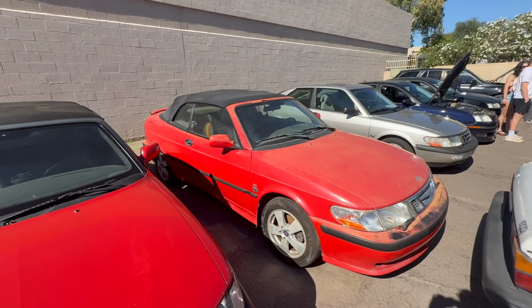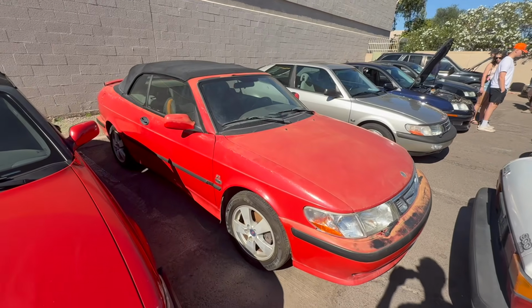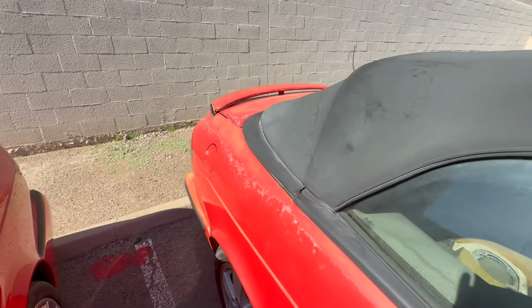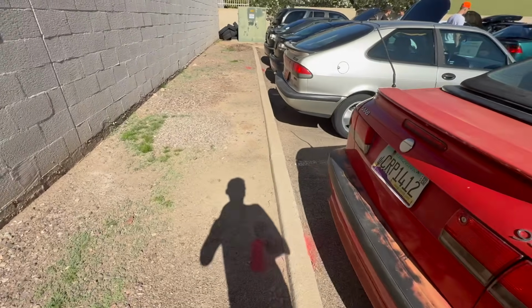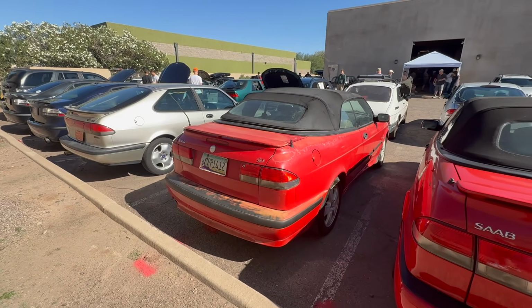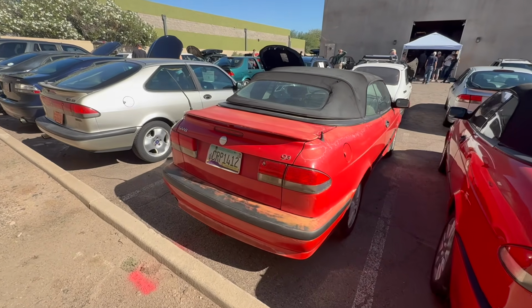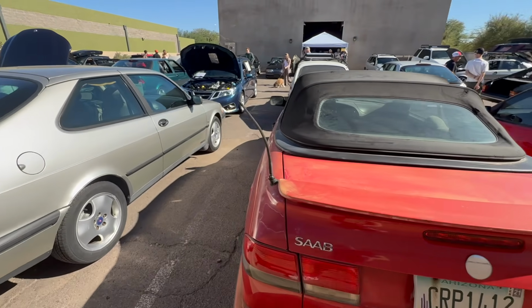Now this car might not look like anything, and truthfully it's not, but this is actually my dad's old car way back. Let's see if I can find a video on it and link it in the top corner. My dad used to have this car. He sold it to someone, unfortunately, kind of fell into disrepair, as you can see. And it now is at IMM.